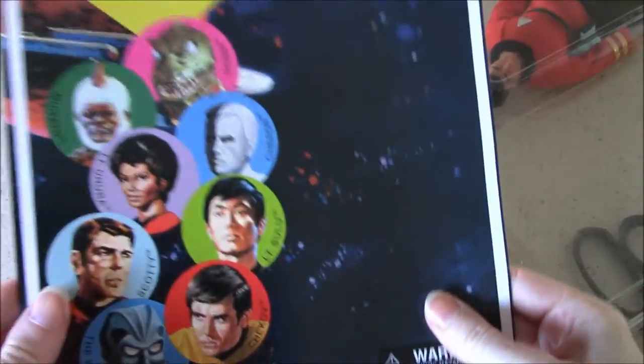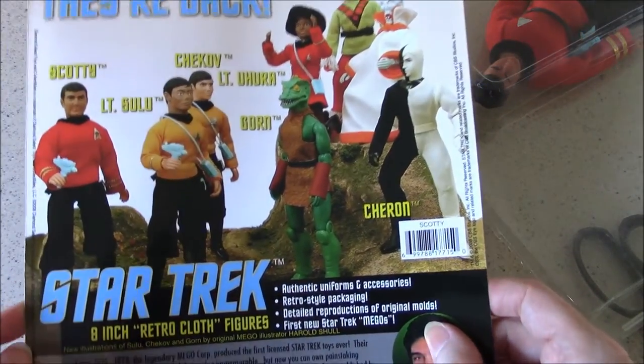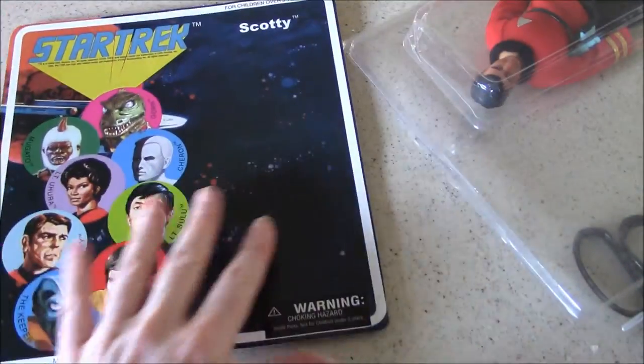Okay, I'm going to very carefully take this card out, which is the same thing that you saw in part two. It has the same information on the back with the rest of the figures in this wave and all the verbiage that you saw before.